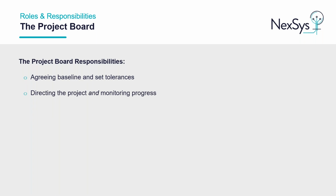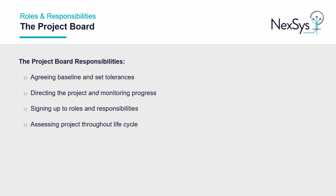Their responsibilities include agreeing baseline, time, cost, and quality parameters for the project and set tolerances where applicable. Directing and driving the project. So they'll monitor progress, including having full awareness of the impact of any decisions, associated risks, and mitigation plans. Signing up to their respective roles and responsibilities. Assessing the project throughout its life cycle to ensure the continued viability of the business case, for example, cost versus benefit. And finally, sign off by NexSys and the customer of key project milestones and end stage plans, change control, and final project deliverables.